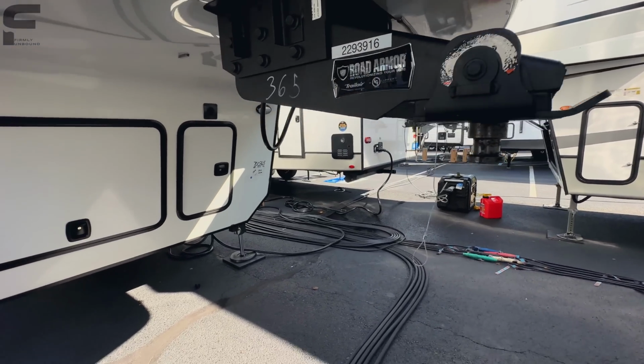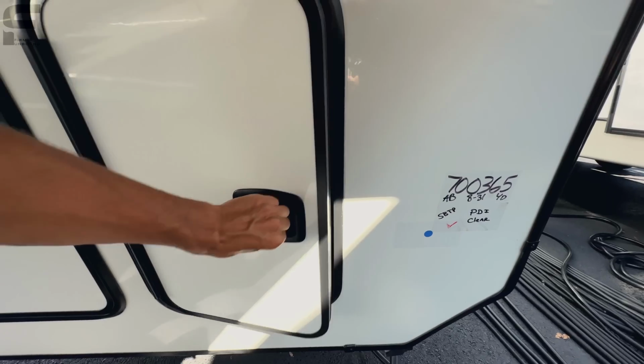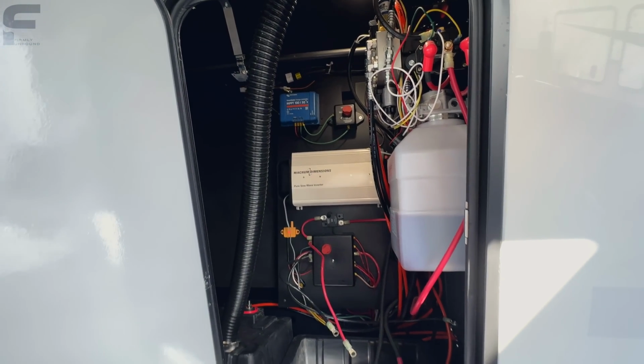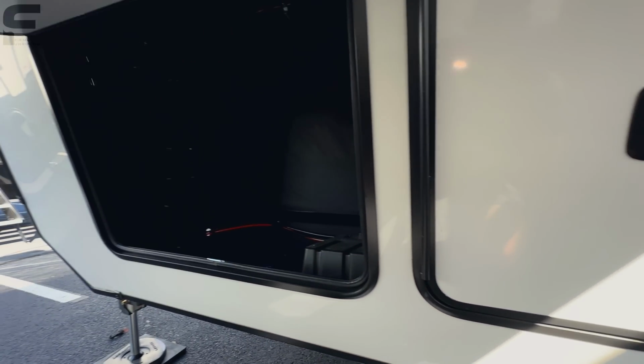You also have LED lights up on the front cap as well. Slam latch baggage doors up here, so I love this. You don't have any metal clips to deal with, and all of your solar equipment, batteries, and battery disconnect switches are in here with a 30 amp solar charge controller. Storage space down underneath here as well.